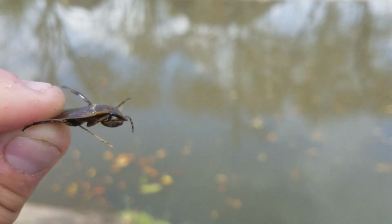Really, really cool guy. Actually, I want to film this guy going back in the water. So let's get real close here, without falling in. Here he is. We're going to try to follow his descent. And there he goes. He just swims away.